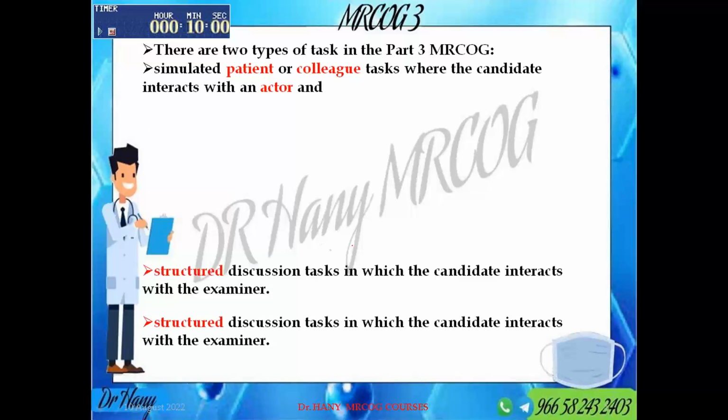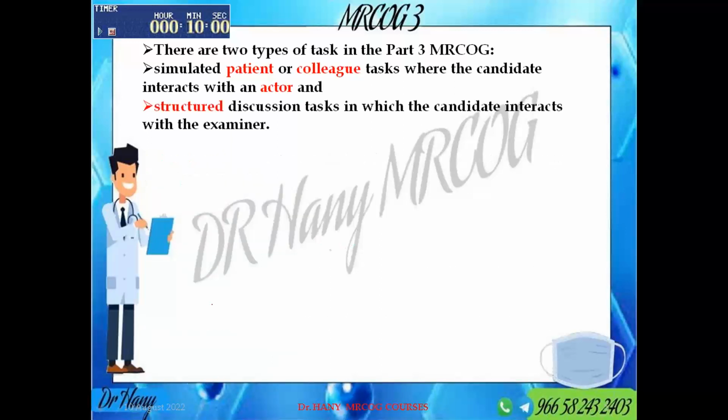And the other task type is a structured discussion, like you are speaking with your consultant. So you will enter the station, and you will find only the examiner sitting.